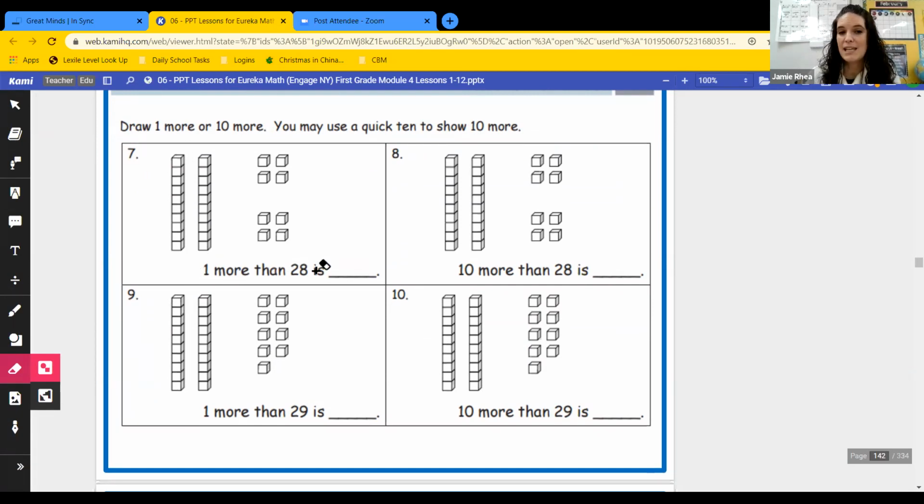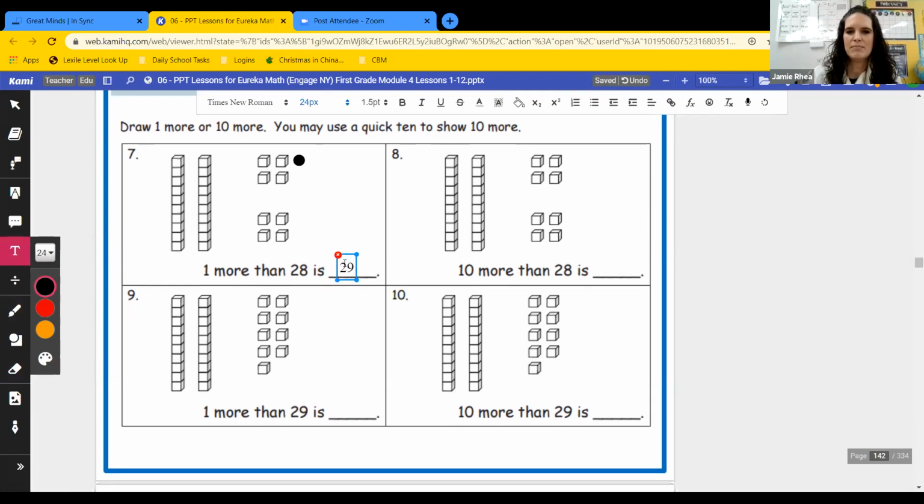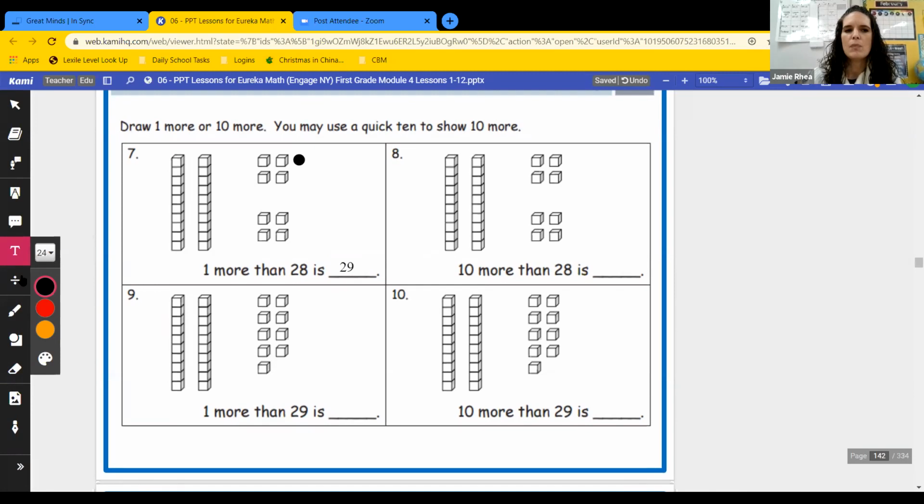1 more than 28 is. So let's get our drawing tool out. Okay, 1 more than 28. Am I going to add a 10 or a 1? I'm just going to add a 1, so I'm going to put a dot right there. So if I have 28, 29, okay? So 29. Now let's look at one that says 10 more. Get my drawing tool again. 10 more than 28 is. Am I going to add a 10 or a 1? A 10. So I need to draw my line. There's my 10. Now let's count. 10, 20, 30, 31, 32, 33, 34, 35, 36, 37, 38.